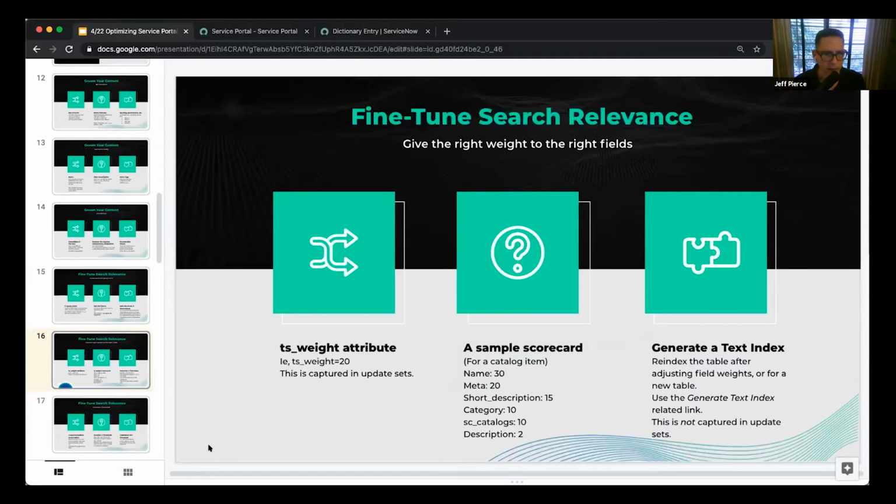Okay. All right. So that's an overview of how you're going to fine tune your search relevance. It's really all about this TS weight attribute and just making sure that your weights on each field really make sense. And it may take some fiddling around and trial and error. Don't expect to get it totally right the first time.